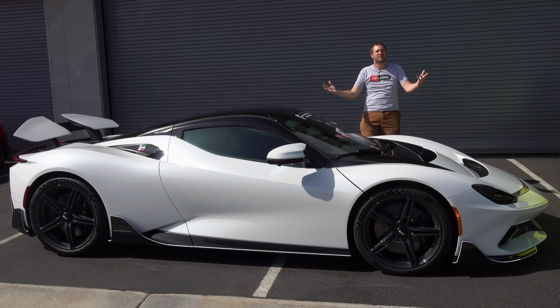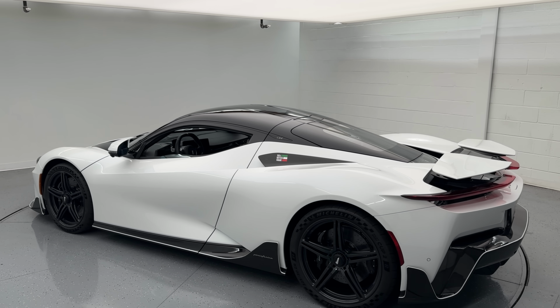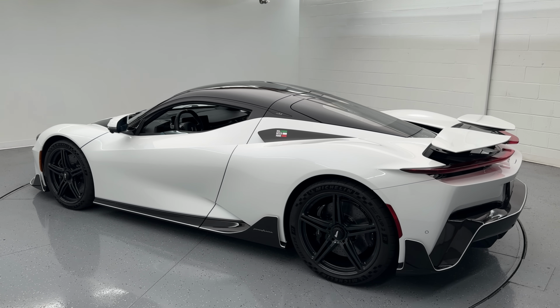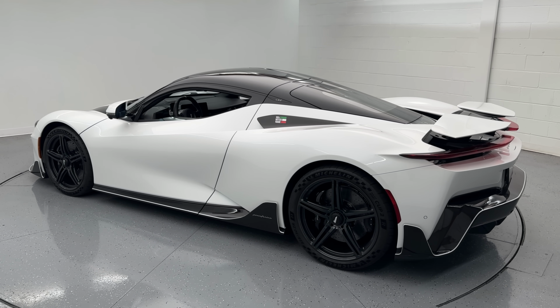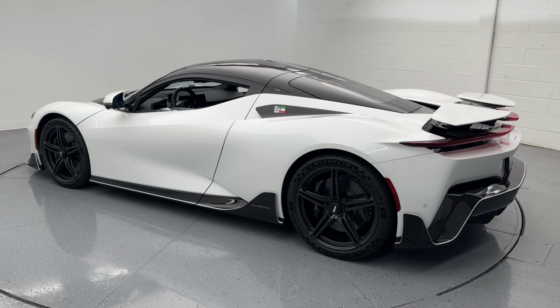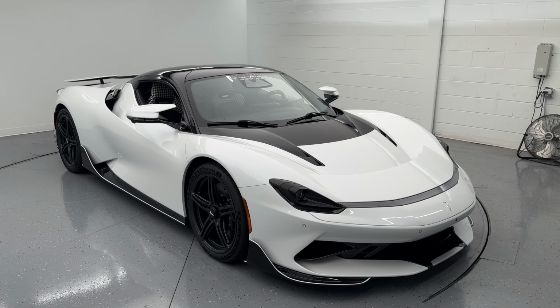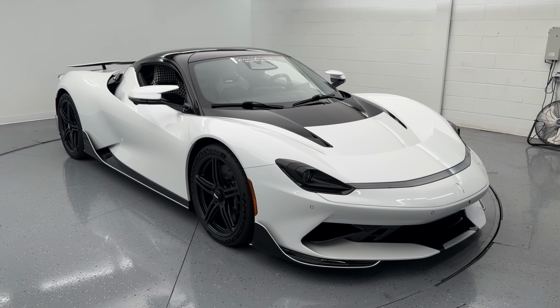This is a Pininfarina Battista, and it's a serious hypercar. In terms of performance, it has almost 2,000 horsepower. In terms of pricing, it starts around $2.5 million. And in terms of rarity, they're only going to build 150 of these for the entire planet.